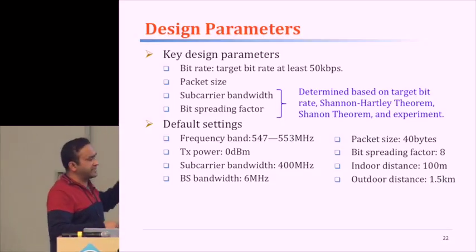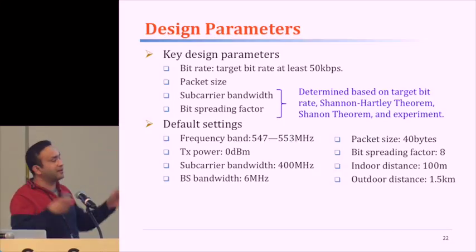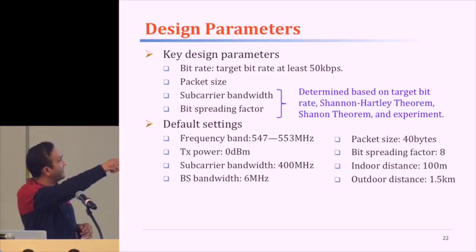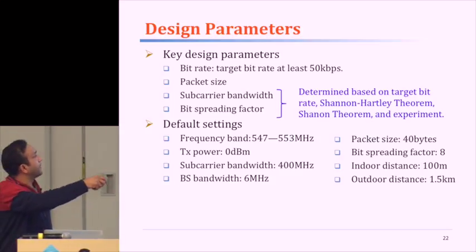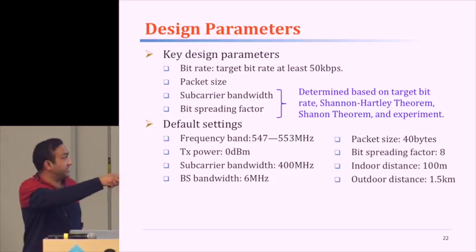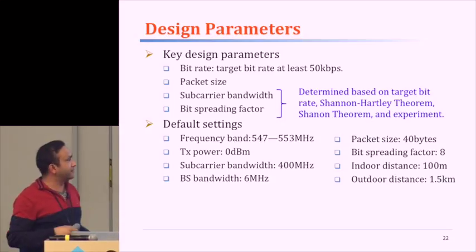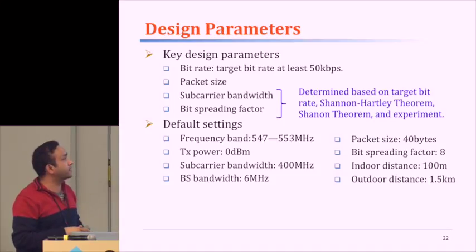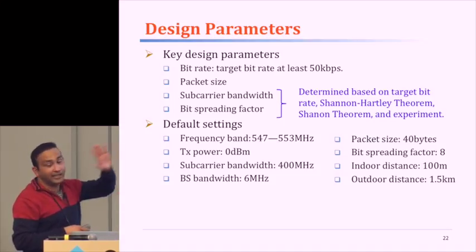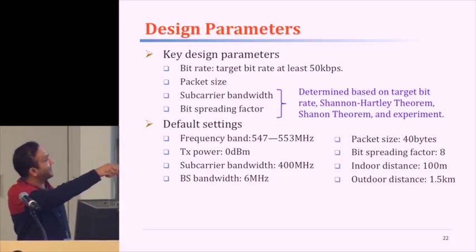Okay, and our default settings here: as I said, we have only a small number of nodes, so we consider a pretty small band. We mostly operate in the band that was white space in the area where we experimented. Transmission power default is set at 0 dBm. Subcarrier bandwidth default, although we tested various subcarrier sizes, was 400 megahertz. Sorry, it should be kilohertz. Typo. Bandwidth was 6 megahertz.